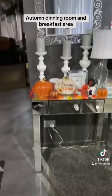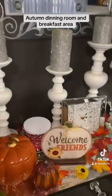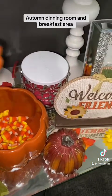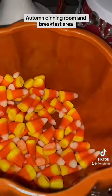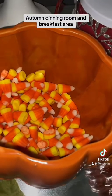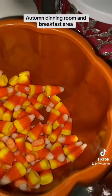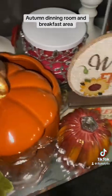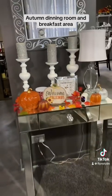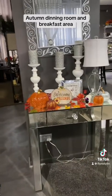I'm coming back to you with a quick fall tour of my dining room. As you know, last time we left off right here, and I decided to add, of course, this pumpkin, and I have me some candy corns. Yes, I love candy corn. These have been my favorite. And I noticed that you could see at the bottom someone's been in my candy corn. So anyway, we left off right here. Nothing changed but that pumpkin jar.